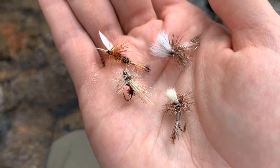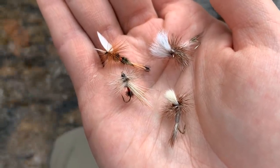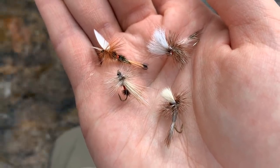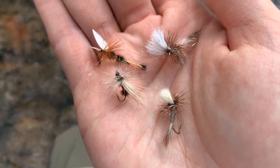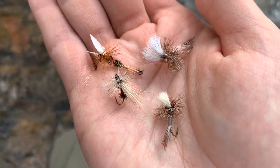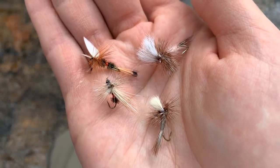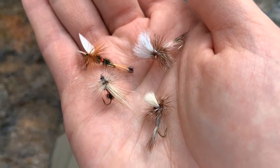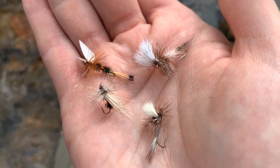Okay guys, so I just fished that daddy long-legger nymph in the first three or four pools with limited success. I had one hook up and lost the fish, and then in the last pool I had a fish come up and swipe at the indicator. So I'm going to put on a dry fly, and I wanted to show you some of the patterns that I think are successful for brook trout.